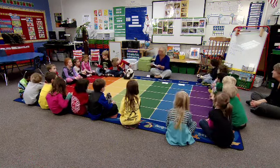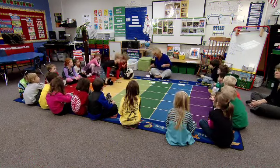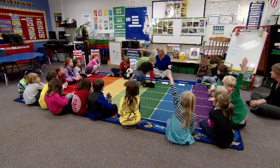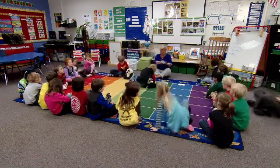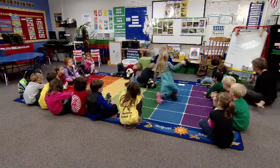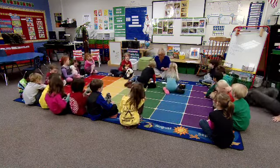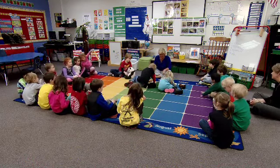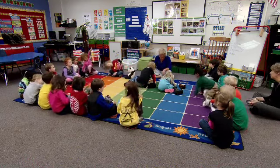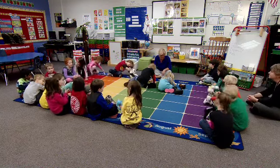Hop. Gabe, can you write hop for me? Come on up and write hop. And another way that I think we have to choose is a way a lot of animals move. And Kelsey, what is that way? Walk. Can you come up and write that for me? So while they're doing that, I want you to look at your animal and I want you to think about which one of these it fits under. Does it swim? Does it slither? Does it hop? Or does it walk? So be thinking about that while they're writing.